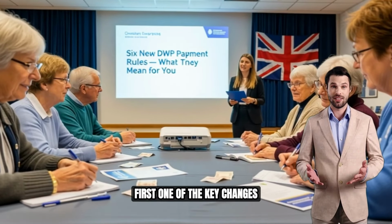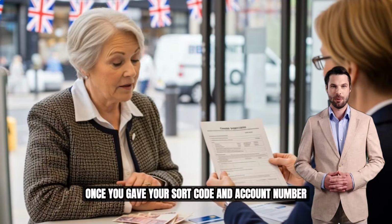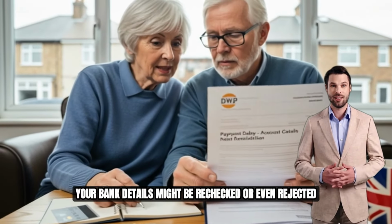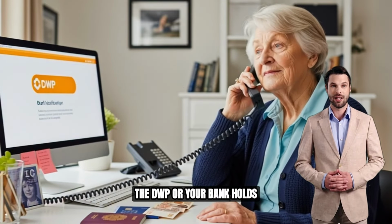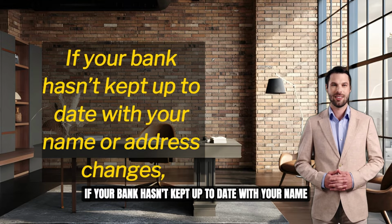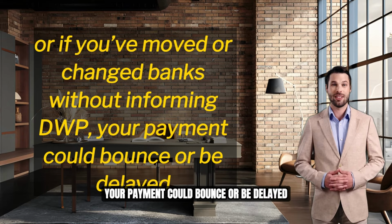First, one of the key changes is that DWP will now more strictly validate the bank account details of pensioners before making payments. In the past, once you gave your sort code and account number, payments generally continued unless something went wrong. Under the new rule, your bank details might be rechecked or even rejected if they don't fully match the records the DWP or your bank holds. That means an older or rarely used account could suddenly become invalid for your pension payment. If your bank hasn't kept up to date with your name or address changes, or if you've moved or changed banks without informing DWP, your payment could bounce or be delayed.